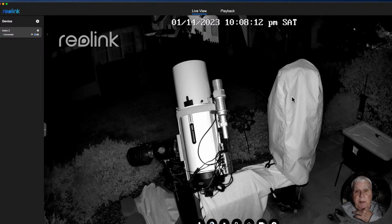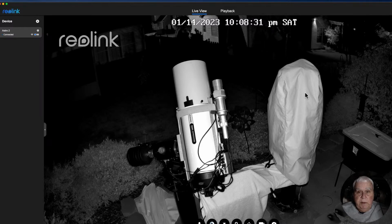What I don't like about the Scout is I have to go outside to focus it as a helical focuser, and the AT65 EDQ has a Moonlight focuser on it, so I can focus from inside.